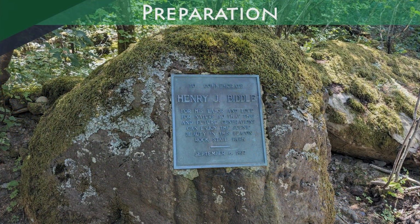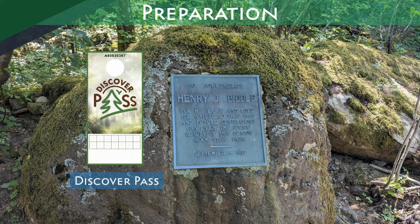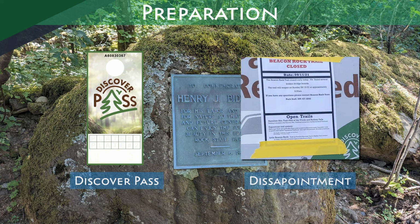You'll want to have a Washington Discover Pass to park at the trailhead here, which you can pick up at various places in the park if you don't already have one. Also, keep in mind that sometimes the Beacon Rock Trail can be unexpectedly closed, as it often needs maintenance, so it's good to have a backup plan. Luckily, there are several other trails to explore close by.